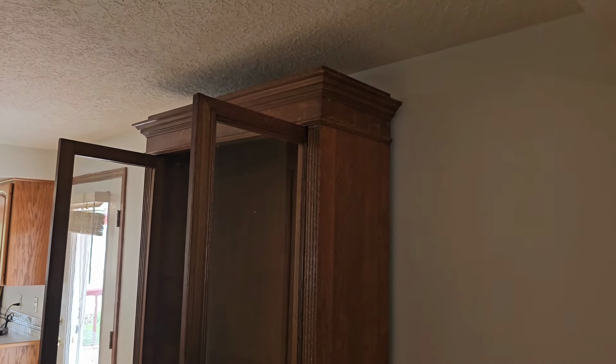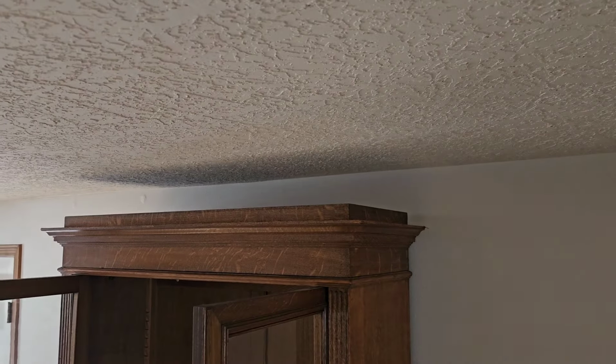This thing is surprisingly tall. It's 85 inches tall, which is just about the height of the ceilings. So yeah, this cabinet is really old. We ended up paying $100.